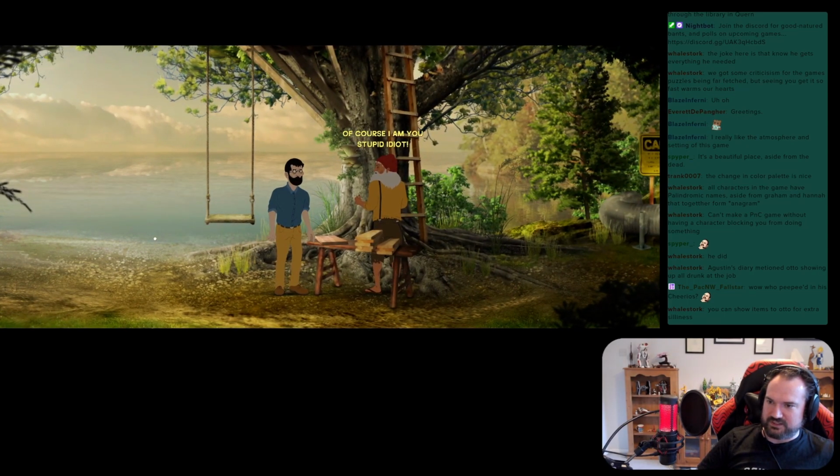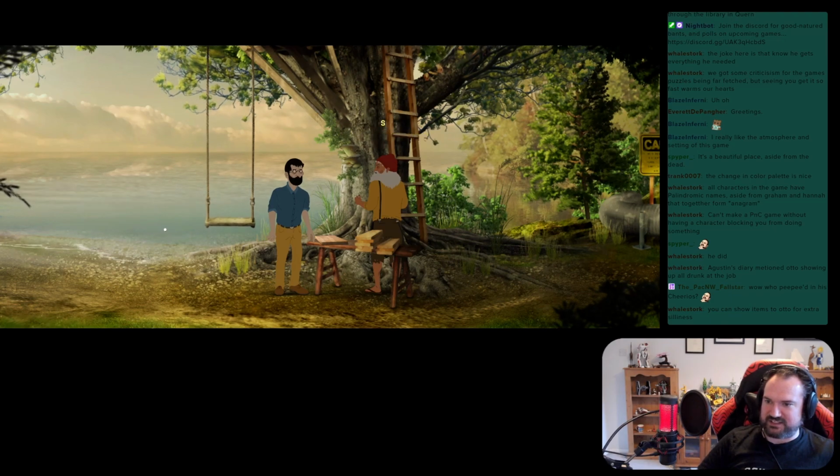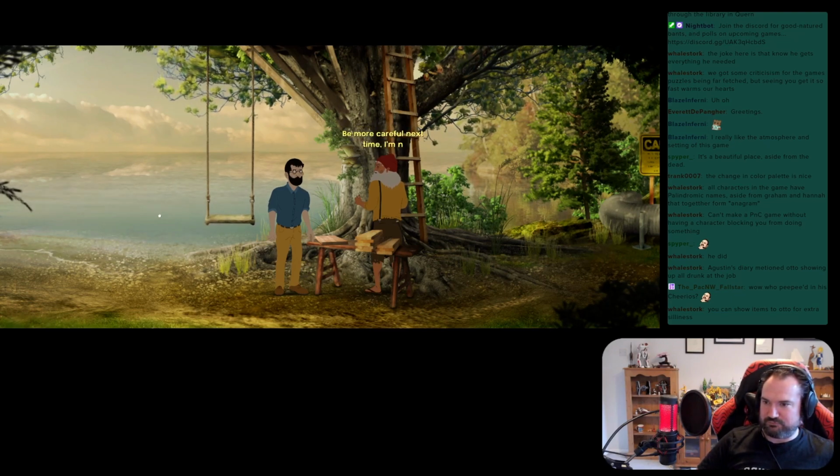Guess you're talking to me? Of course I am. You left your key in the lock. Someone could have just entered your place and stolen whatever they wanted. Kids nowadays, their minds aren't right. You can't even do basic stuff. Anyway, your key's on the table between my pieces of wood. Be more careful next time. I'm not your nanny.